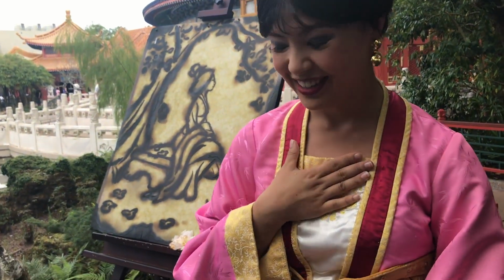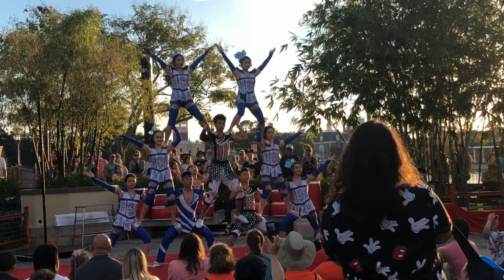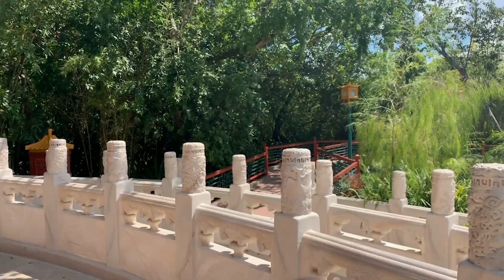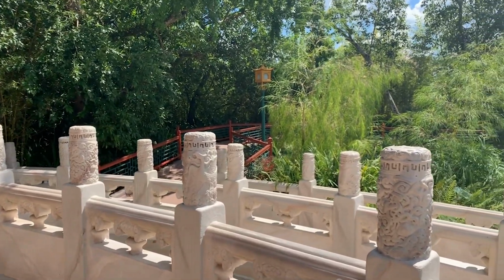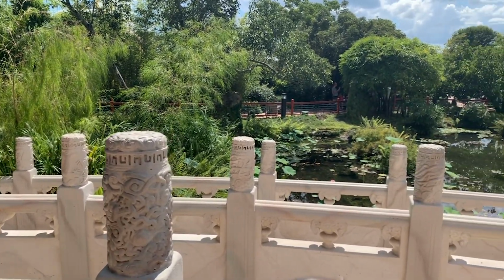As far as things to do in China go, there's a couple of cool options. Right now there's an exhibit on Shanghai Disney Resort. There's also Reflections of China, which is a Circle Vision video production. You can also meet Mulan, and there is a show with the Chinese acrobats, which is insane. So lots to do here in China. There's really pretty gardens around China as well, with lily pads. It's really awesome.